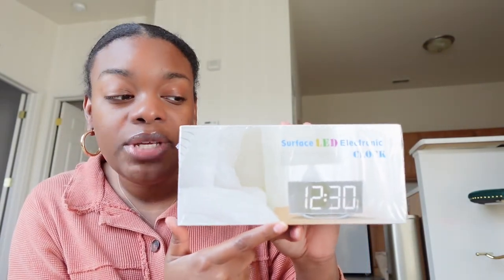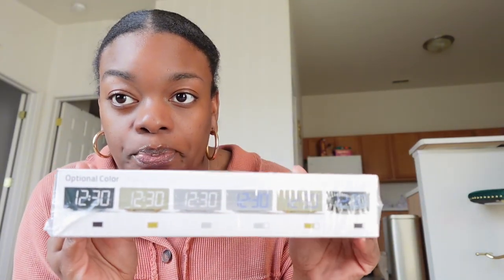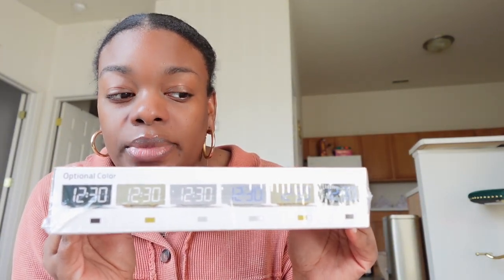So this is the first thing that I got. It is a Surface LED electric clock. This was actually on sale on Amazon. I don't know if it still is, but the last time I checked it was. It has features where you can put different color time frames. I really want to stop making my phone the first thing that I look at in the morning just for time purposes. I am going to set this on my TV stand, I believe, so I don't have to look at my phone. I can just look over at an actual clock. So this should be good.